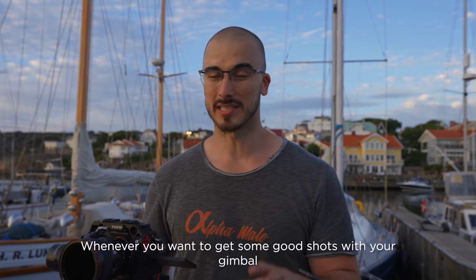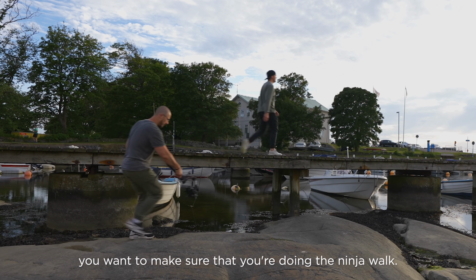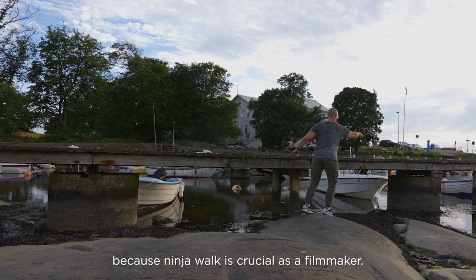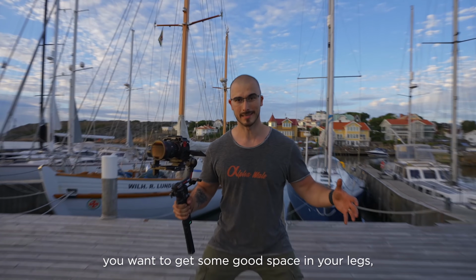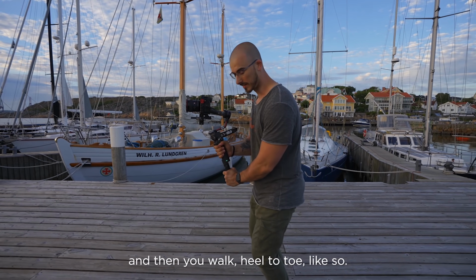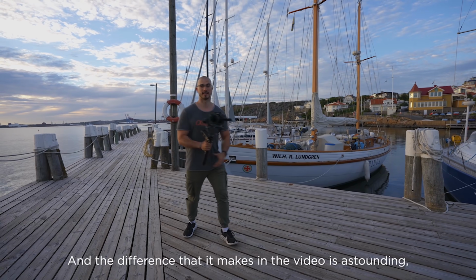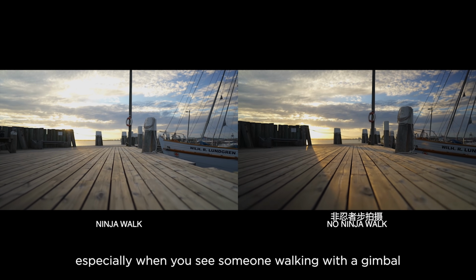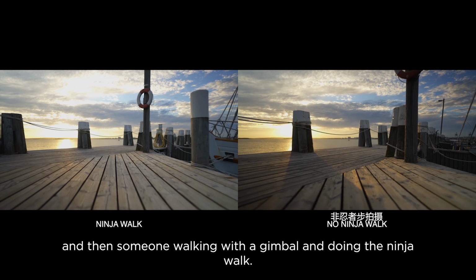Whenever you want to get some good shots with your gimbal and walk at the same time, you want to make sure that you're doing the ninja walk. And we've talked about this before, but it definitely is worth repeating because ninja walk is crucial as a filmmaker. What you want to do is that you want to get some good spring in your legs, and then you walk heel to toe, like so. And the difference that it makes in the video is astounding, especially when you see someone walking with a gimbal and not doing the ninja walk, and then someone walking with a gimbal and doing the ninja walk.